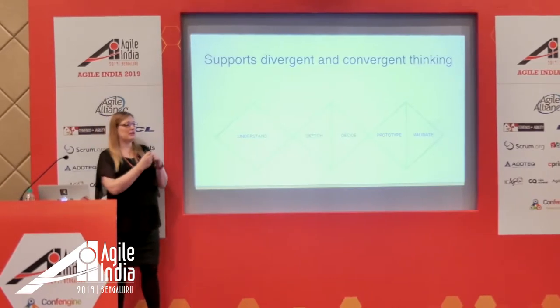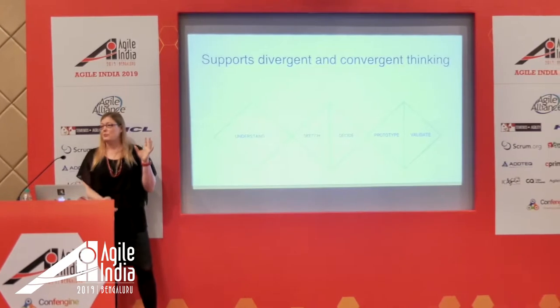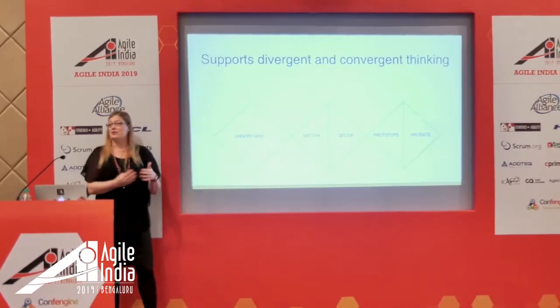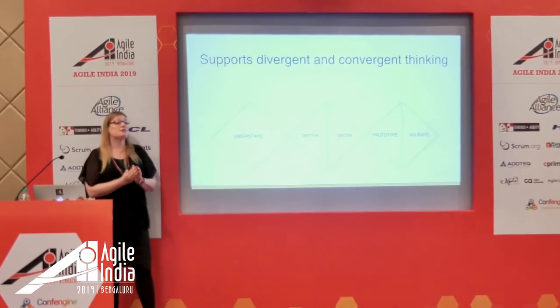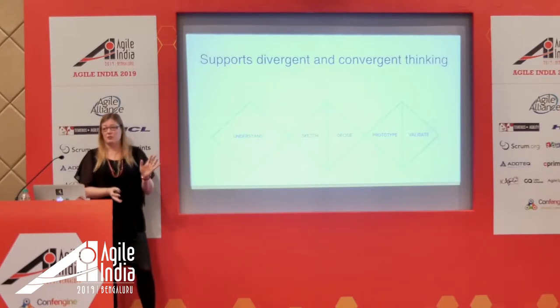The second day you sketch, you open up all the ideas again. Everything is open, everything is okay, you might not be in agreement. And then the third day you decide, you narrow it down, you decide what you want to have. And then what happens on day 4 and day 5 is also that you have a prototype with different possibilities, or perhaps even more than one prototype.